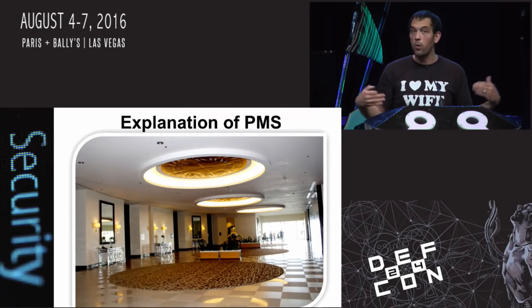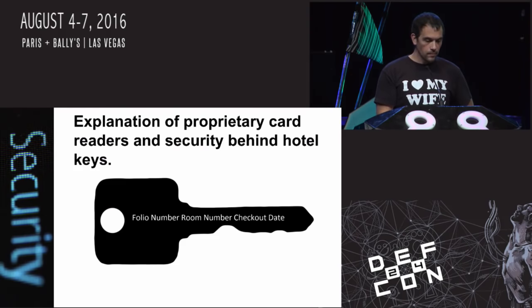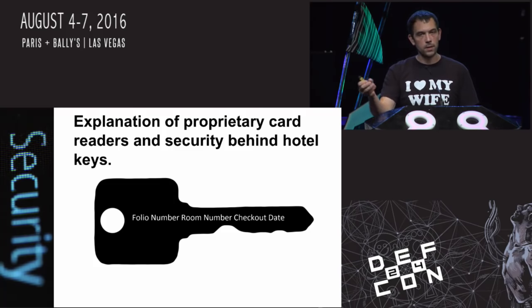Nowadays, when they're properly proceduralized, there are lots of security mechanisms that people can put into place. So I'm going to go into a little bit of explanation of the proprietary card readers and the security behind the hotel. So basically, there is your folio number. The one that I found the weakness in was after I unencoded the actual cards, I read it in RAW using an MSR605, which is a Magstripe reader.